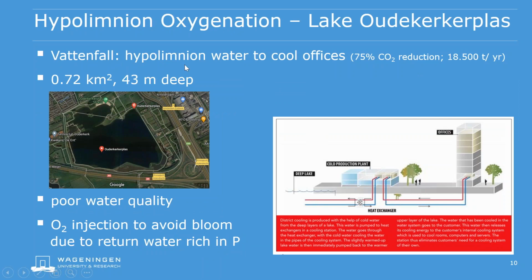We'll give you an example of hypolimnetic oxygenation from the Netherlands. It's Lake Oudekerkerplas. It's a 0.7 square kilometers lake in the south part of the city of Amsterdam. It's sand excavation. The sand was used for the motorways here and for construction works in the city. And Vattenfall, which is an electrical power company, is using the hypolimnetic water to cool offices in summer. And by doing so, they are able to reduce the carbon dioxide emissions quite substantially for that region. Since they're using hypolimnetic water, they are not allowed to discharge the warmer water in the Hypolimnion because it would fuel cyanobacterial blooms. So they implemented a pure oxygen injection system near the bottom to precipitate the phosphate with iron and then discharge phosphate poor water into the Hypolimnion.